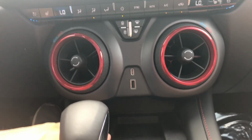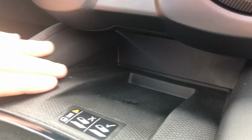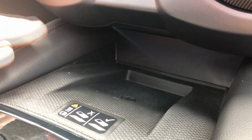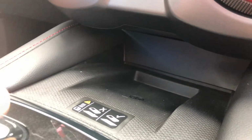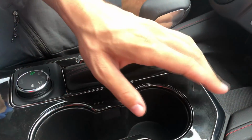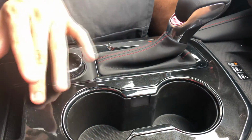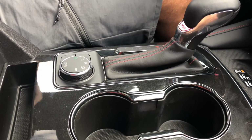Then below that, you have your wireless phone charger, which is sort of neat. You can just throw your phone down there, and that's a nice rubberized padding material right there. And on the left and right, you can see you do have some more RS stitching. Now moving back from that, you have this nice chromy material right here that also runs around your cup holders and this right here. And then surrounding that chromy material is this gray black plastic. It's not piano black, it's like a speckled gray plastic is how I would describe it.